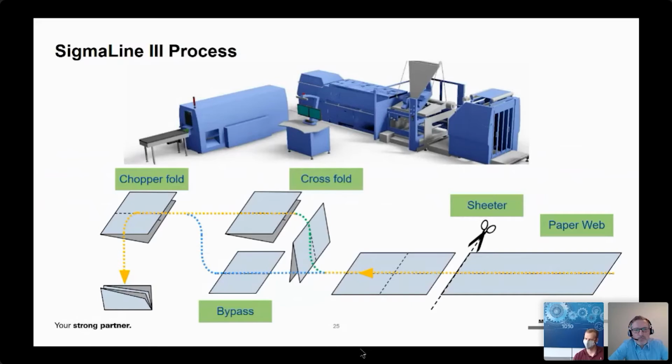So looking at this graphic here, I think that explains a bit further how this works exactly within the machine. Yes. You can see on the right-hand side how the web paper comes into the Sigma folder. First we go to the sheeter where we cut the signature, as I explained before. We go through the crossfold where we make the fold in the cross direction, and then it will be transported through the upper transport to the chopper fold, and there the signature is being folded one more time in length direction.